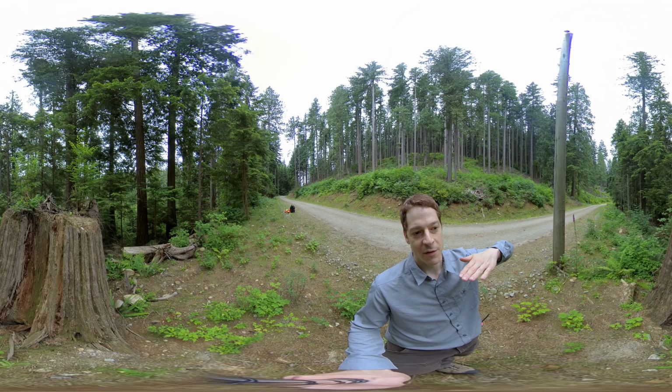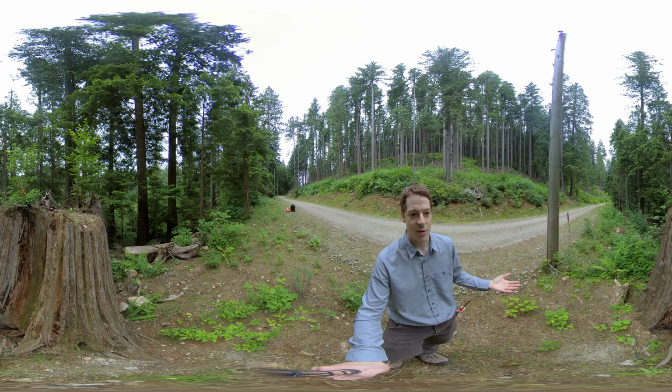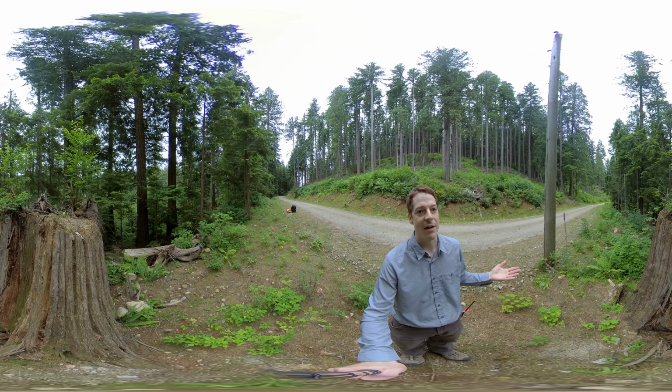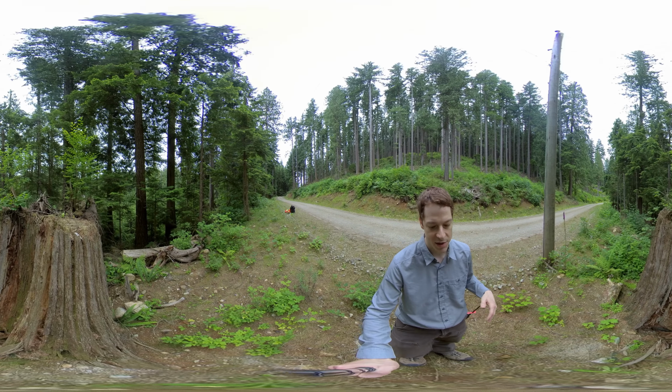Because you can imagine, if you're cutting a solid log, you have a pretty good idea of when that tree is going to fall, how much of the wood you need to cut through. But if you think it's solid and it turns out that half of it is rotten, that tree might fall much earlier than you expected or at a different angle than you expected. So that's part of the reason why it was cut higher.